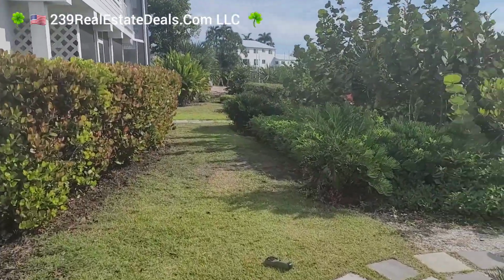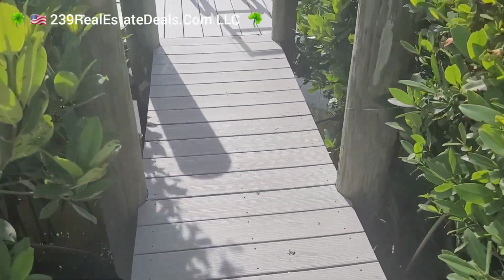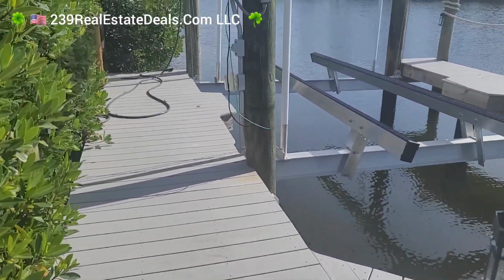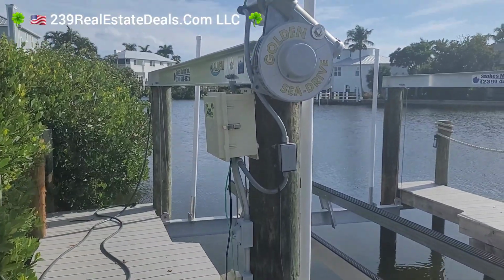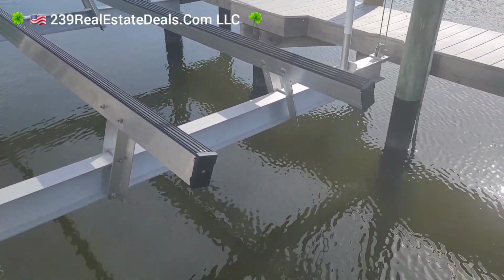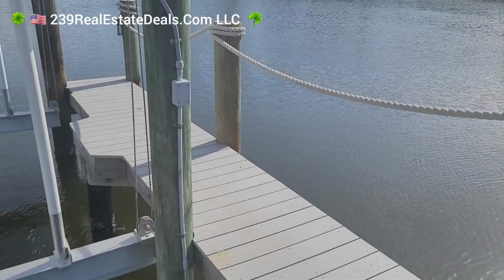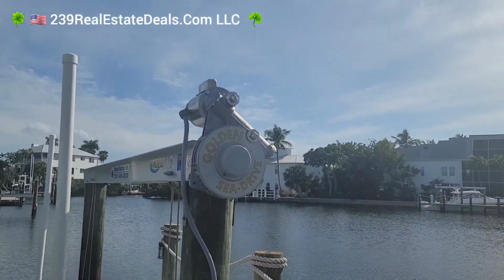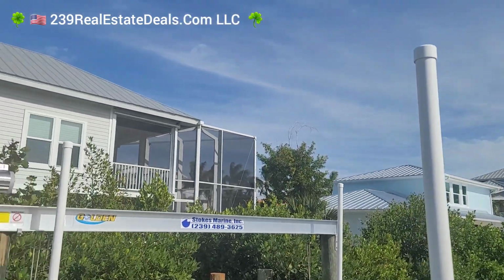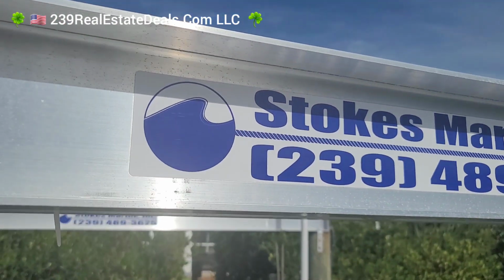Thought we'd do the outside first. This is a nice little done in 2015. Yeah. So all of this is in pretty good shape. The pilings are wrapped so they keep them from breaking down. Yeah, the lifts seem to be all good quality systems. 14,000. Yeah. 14,000 pound lift. Appears to be newer. Studs.